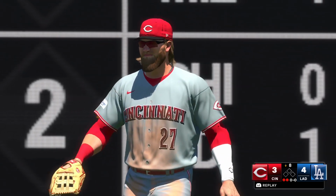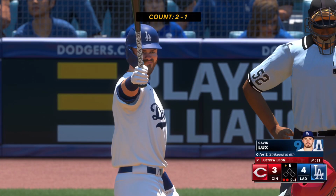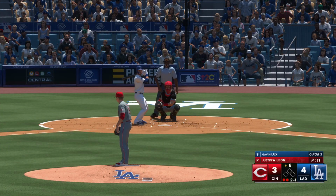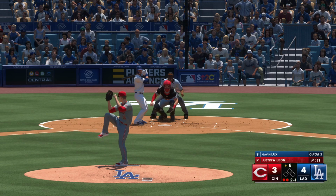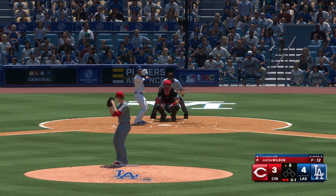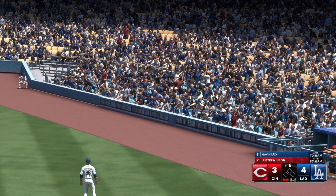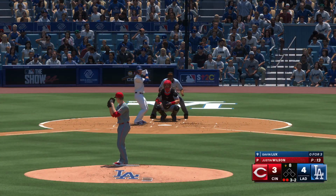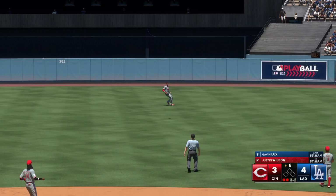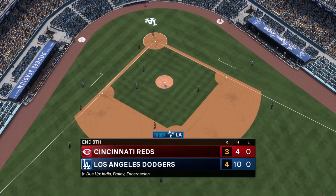The batter, the second baseman, Gavin Lux. Two outs, bases empty. Gavin Lux steps to the plate for the Dodgers. Two outs. Fought off, foul. This one in the air, center field. And he makes the catch. And that is the third out of the inning.